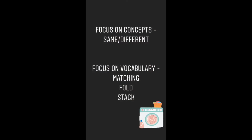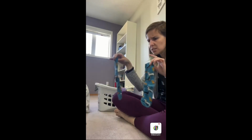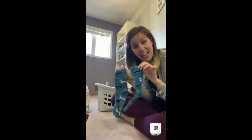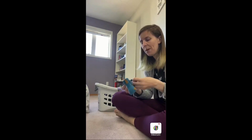Now let's focus on same, different, matching, fold, and stack. Okay, now we have to find matching socks. Are they the same or are they different? They are the same. They match. All right, I'm going to fold them together because they're a match.